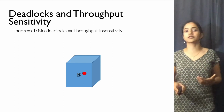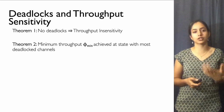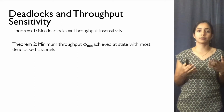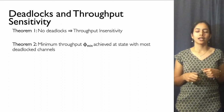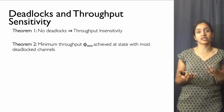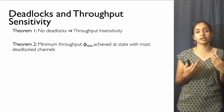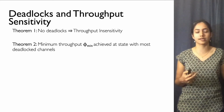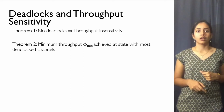A consequence of this first theorem is our second result, where we show that the minimum throughput phi min is achieved at the state that has the maximum deadlock or the largest deadlock. And once again, the state that has the largest deadlock corresponds to the maximum wasted collateral. So if you can extract some throughput from that worst state, you can extract it across all states in the balanced polytope. So does this help us?